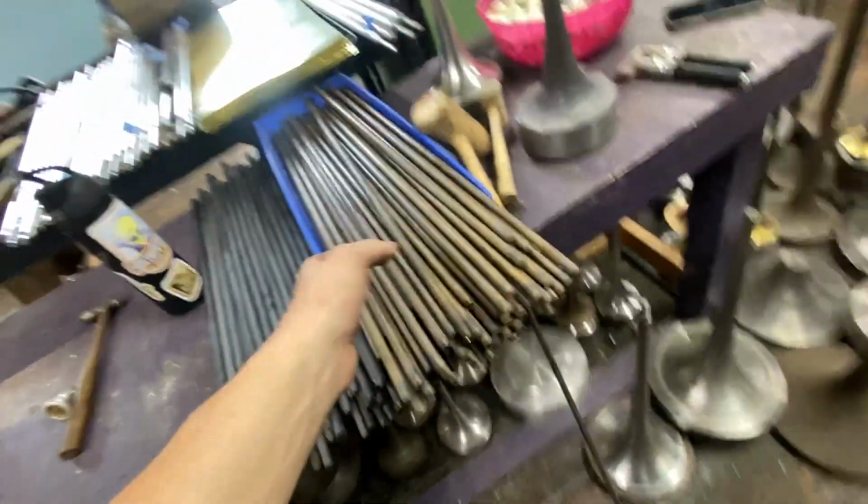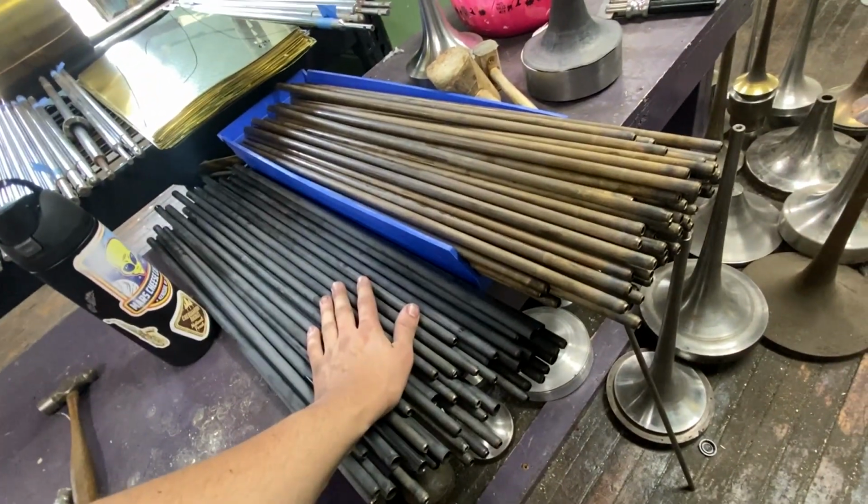Yeah, so we make some lead pipes for Allied. Also, any customer can buy French horn, trombone, and trumpet lead pipes.